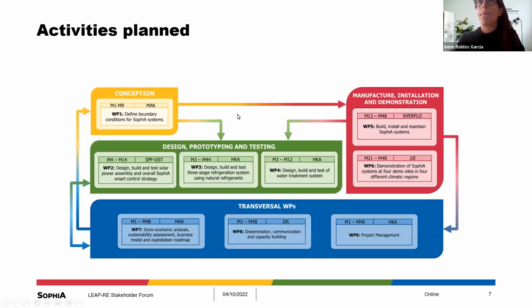As for the SOPHIA project, this is a summary of the activities we've planned. In the first year since the project started, we've been mostly concentrated on the conception and design, prototyping and testing activities, defining the boundary conditions of the systems in accordance with the demo sites where the demonstrations will take place, and designing, prototyping and testing the solar, the refrigeration and the water systems.